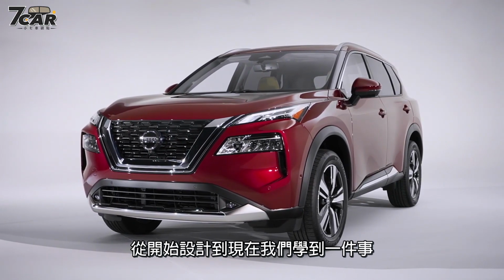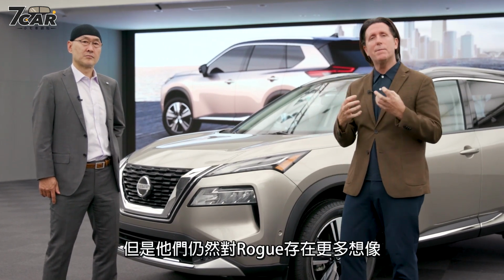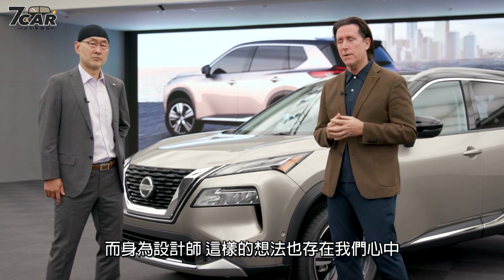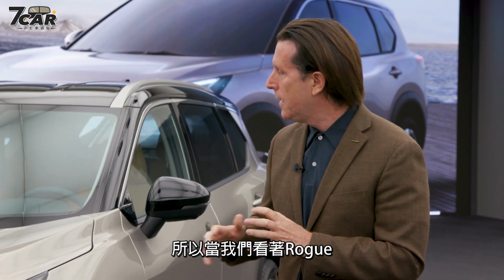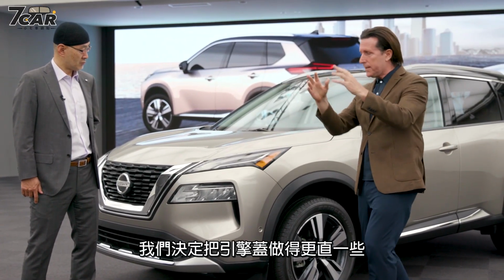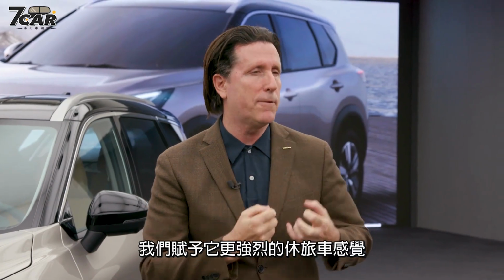One of the things we started learning right away was that even though our customers were very happy with the Rogue, they had some dreams about something a little bit more rugged, more adventurous in feel. So as designers, we also had that feeling in our own hearts, and we looked at the Rogue and decided, let's see what it looks like if the hood was much more straight and the front was a bit more blunt to give it this powerful, truly SUV feeling.